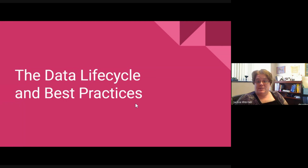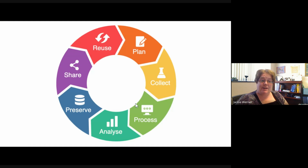So I'm going to start by going over the data lifecycle. There are several different interpretations of the data lifecycle, but this one is a good one that we've used from rdmkit.elixireurope.org. And I'll be going over each of these steps in turn.